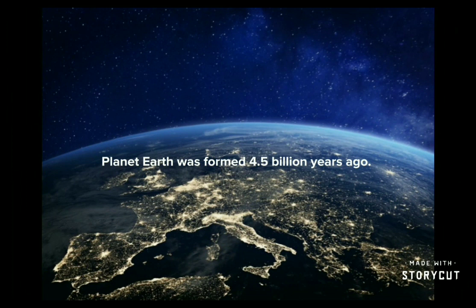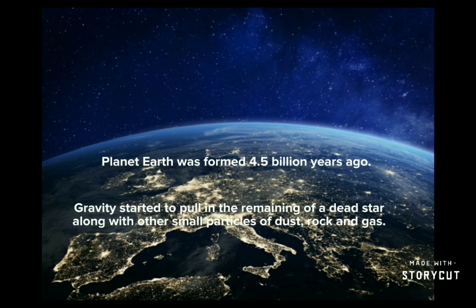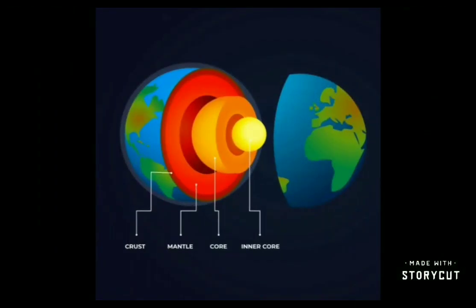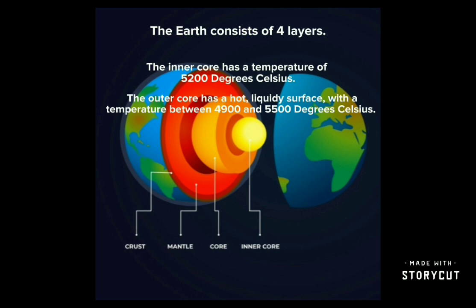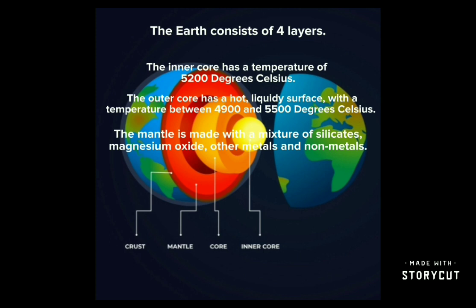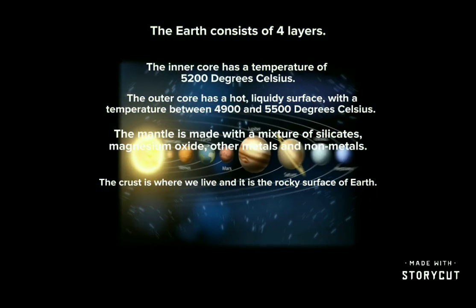Planet Earth was formed 4.5 billion years ago. Gravity started to pull in the remaining of a dead star, along with other small particles of dust, rock, and gas. The Earth consists of 4 layers. The inner core has a temperature of 5,200 degrees Celsius. The outer core has a hot, liquidy surface, with a temperature between 4,900 and 5,500 degrees Celsius. The mantle is made with a mixture of silicates, magnesium oxide, other metals, and non-metals. The crust is where we live, and it is the rocky surface of Earth.